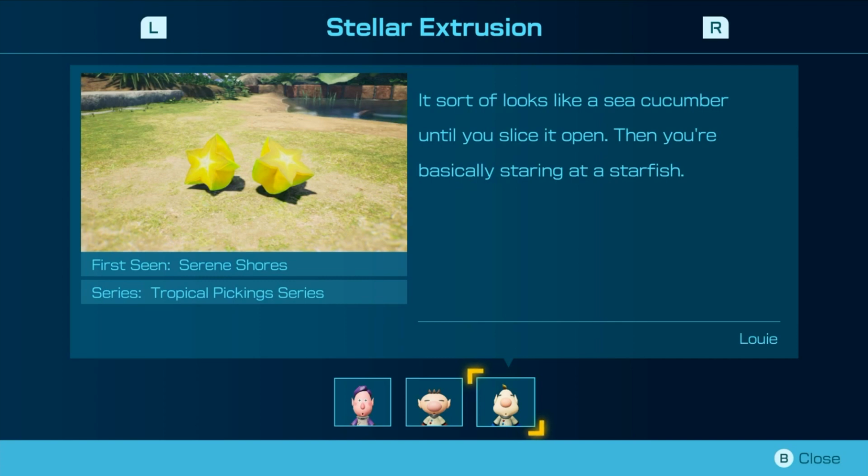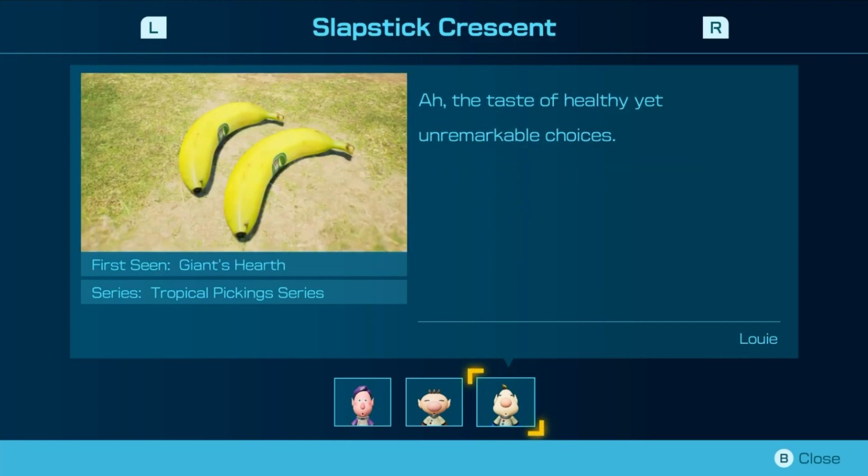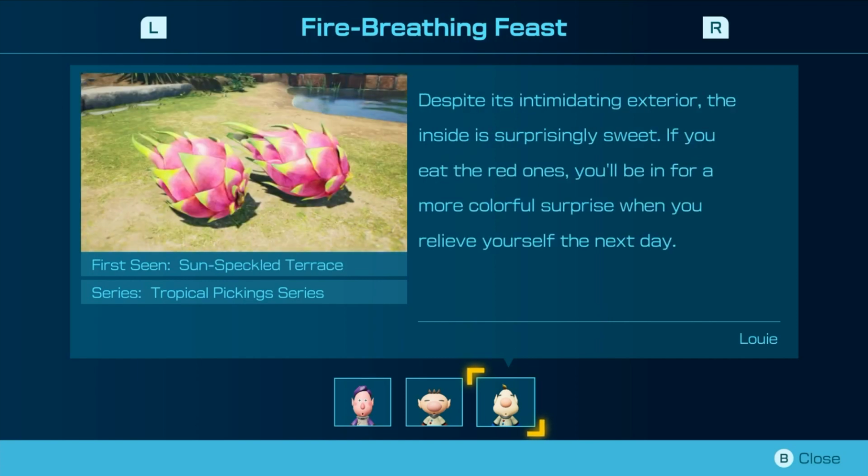Interesting observation. Its meat has a subtle sweetness and is almost creamy. If I close my eyes while eating it, I'm transported to a tropical locale. The taste of healthy yet unremarkable choices. Despite its intimidating exterior, the inside is surprisingly sweet. If you eat the red ones, you'll be in for a more colorful surprise when you relieve yourself the next day.